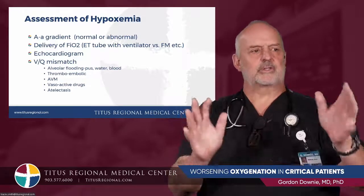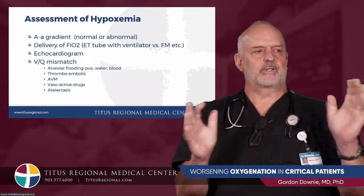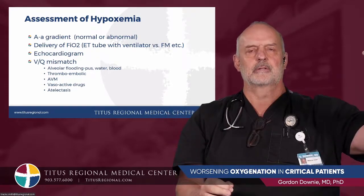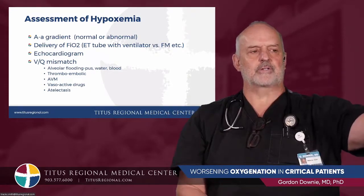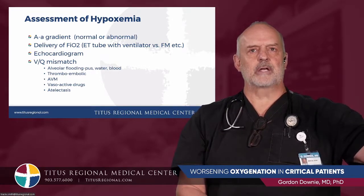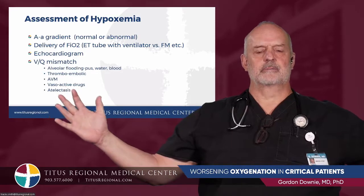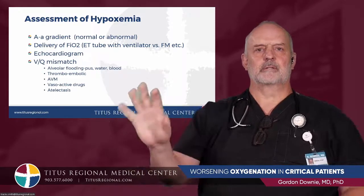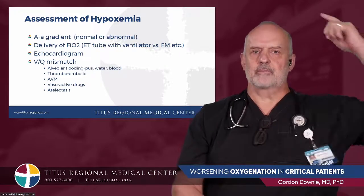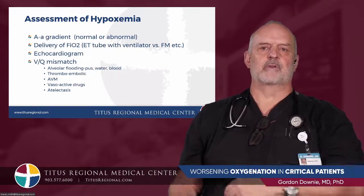So again, somebody's crashing. Is the AA gradient normal or abnormal? That means you've gotten your ABG, you've gotten your chest x-ray, you calculate quickly the AA gradient. If it's widened, it's going to be the lung or the airway. If it's not widened, it's going to be the brain, the spine, the phrenic nerve, or the diaphragm.